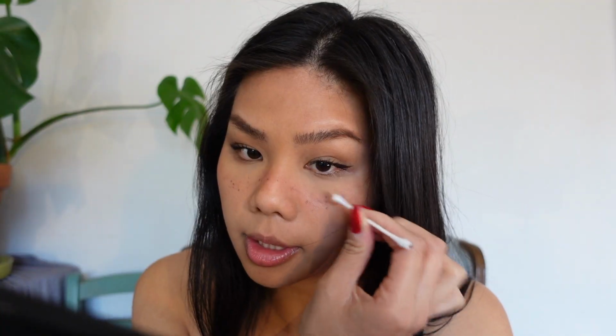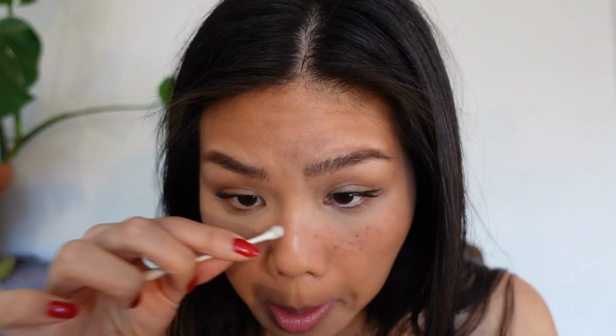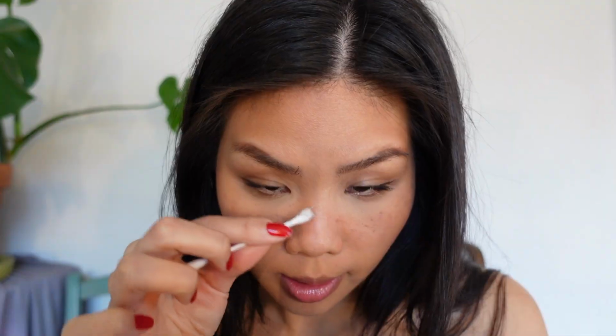Oh no, I feel like it looks like moles. No! Oh my god, oh no. And then I'm gonna just drag that. Oh, it's not that bad, I guess. It's kind of bad. I'm getting kind of desperate. Oh, okay. The setting spray really helped get rid of some of the intensity. Yay! Now basically this is done, but I am not done.